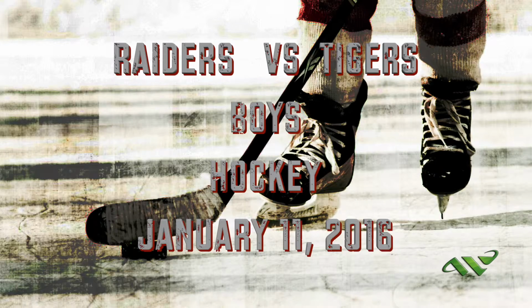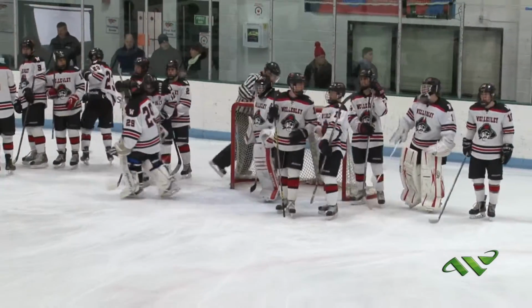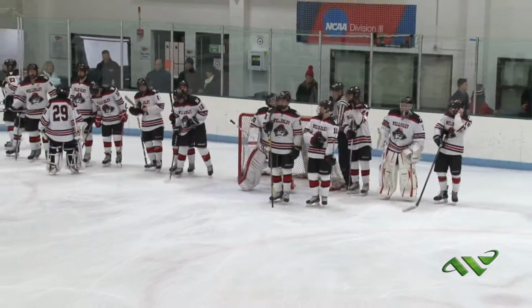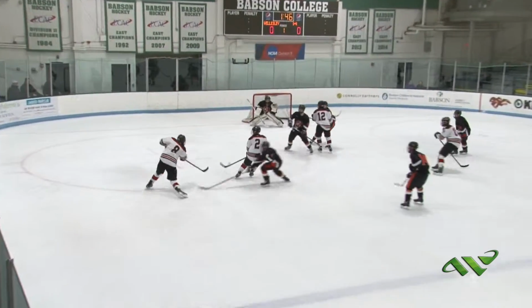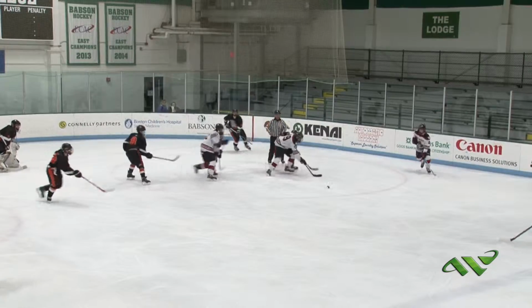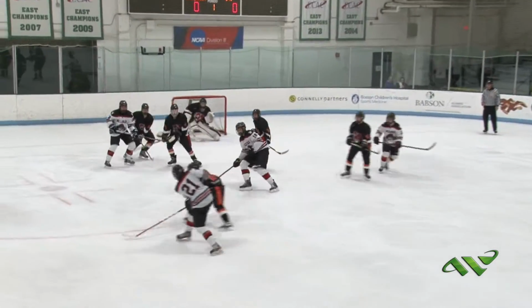Well, it would be the second Monday afternoon game in a row for boys hockey, as they would once again be facing a non-league opponent here at Babson. For this matchup, Wellesley would be going up against the Oliver Ames Tigers. And it's a fast-paced opening period where the Tigers are clearly outshot by Wellesley. But goalie Zach Walsh sets the challenge for Oliver Ames.